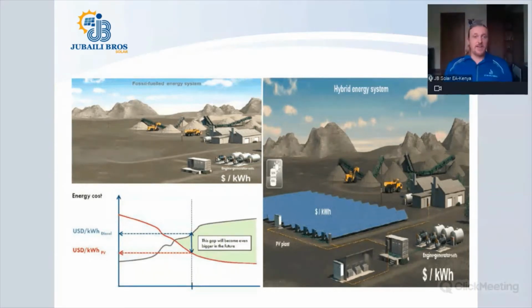However, there's a solution, and it is the PV diesel hybrid. So we have a picture there on the top left of a fossil fuel energy system. And then on the right, you can see we've just added solar panels. Now, one thing to know about these two sources of energy. So it's a hybrid of diesel energy and solar electricity from the sun. Over time, the price of diesel power is going up, and the price of solar energy is going down. So this is a trend that's been going for decades.